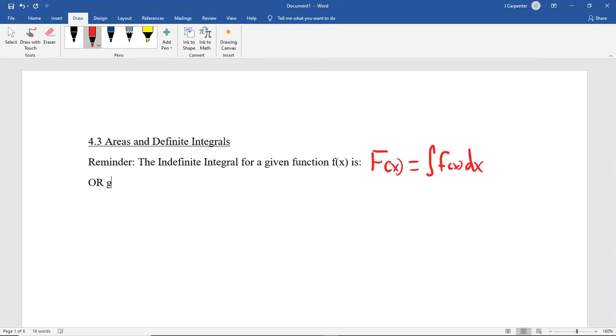Or for a given function f prime of x, then it would be a little f of x is equal to the integration symbol, and then the f prime of x dx. And we saw in the last section that this integration formula is very related to the area under a curve.